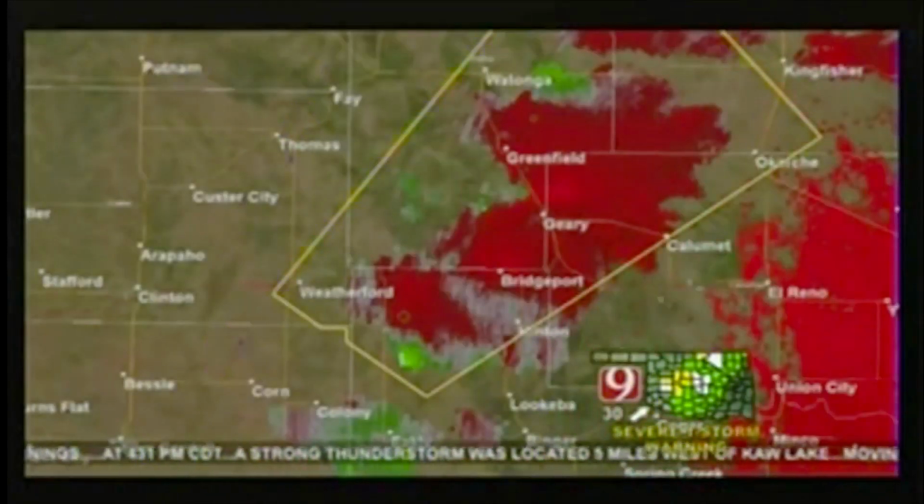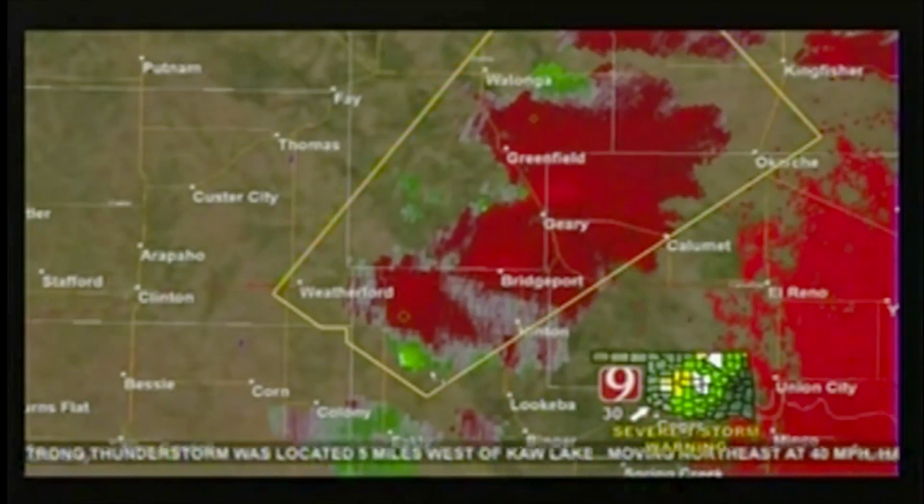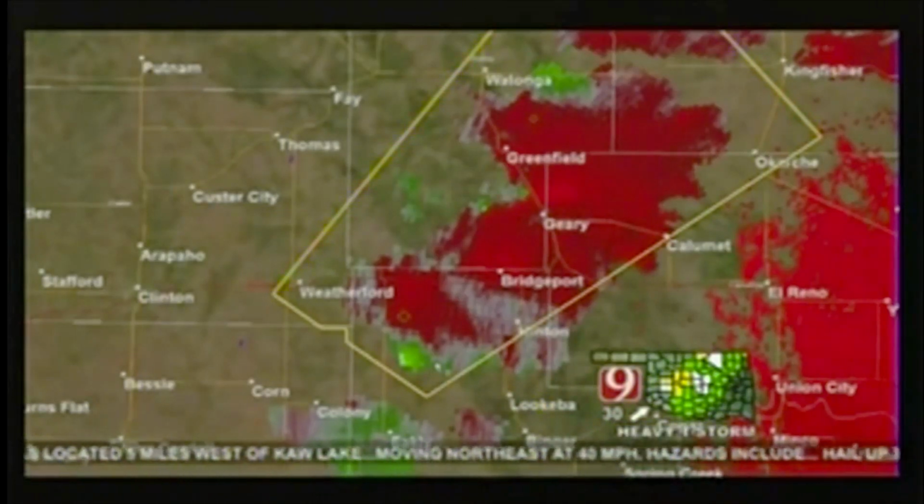This storm, hey, I need Jim to go south. This storm is west of Hinton, strong rotation there. So you guys in the Hinton, Bridgeport area, stay alert. You may have a tornado warning before long.